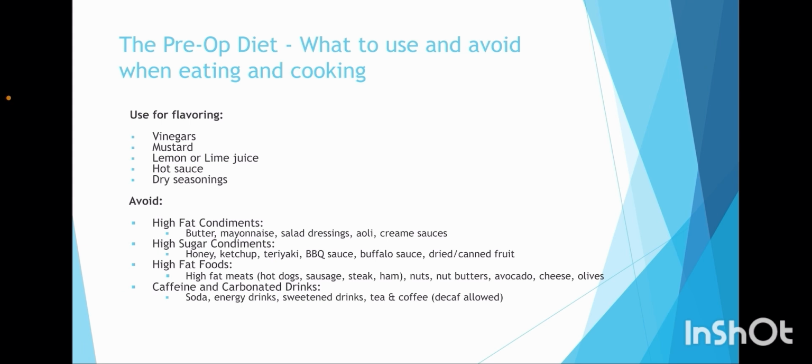High fat foods, which also are a little too high in calorie for this particular diet, involve high fat meats like hot dogs, sausage, steak, ham, and then also foods like nuts, nut butters, peanut butter, almond butter, all of those, avocados, cheese, and olives. Drinks that have caffeine and carbonation are also not allowed, specifically sodas, Coca-Cola, energy drinks, sugar-sweetened drinks, caffeinated teas and coffee, though decaf is allowed.